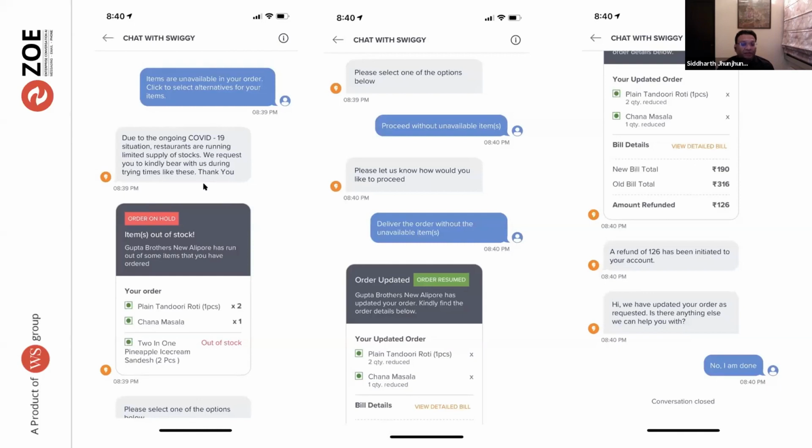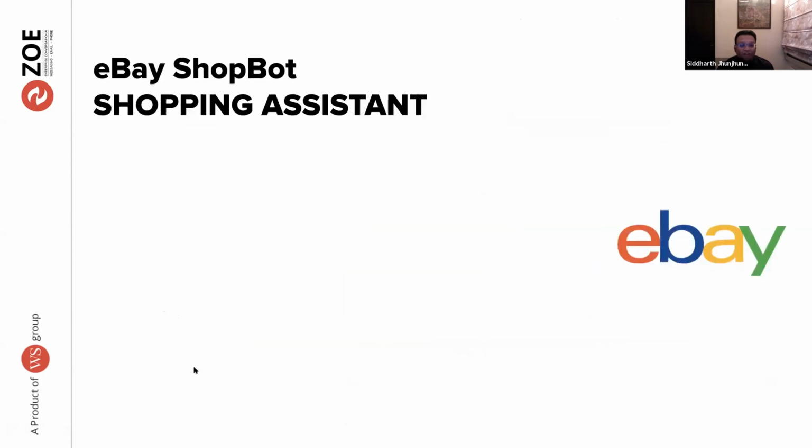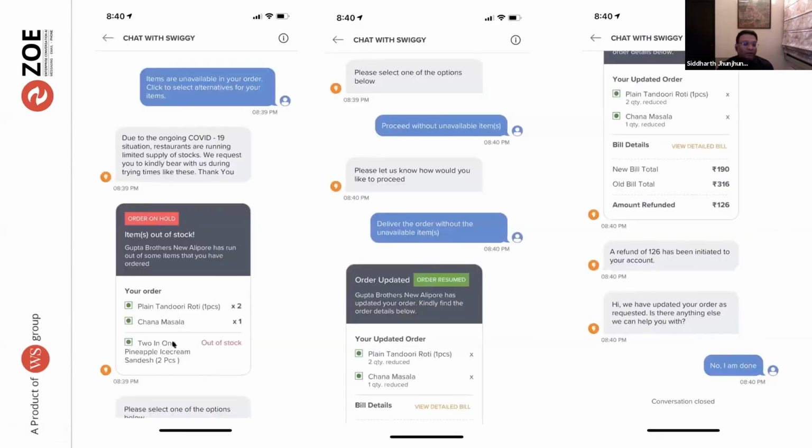So they are saying, hey, you've ordered 3 things. So on your left, if you see you've ordered 3 things, and now that's making me hungry, but that's another thing. So it says 1 is out of stock. So please select what you want to do. And it says that, okay, I want to just go ahead and not include that one. So it says proceed with unavailable items, deliver the order without unavailable.